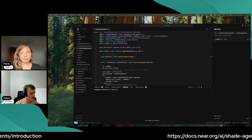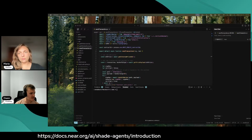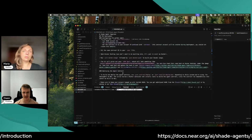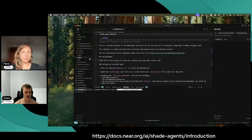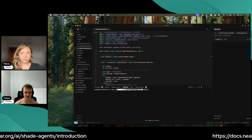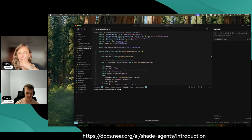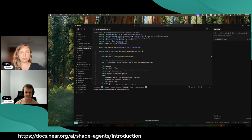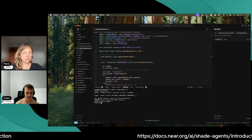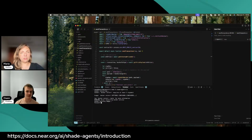What you'll need to do when you first start with a shade agent is install this shade agent CLI, and you can do this with the command that's specified in the README. This will download the CLI, but I already have it. So once downloaded, just run shade agent CLI. And you need to insert your system password because it's using some admin sudo commands.